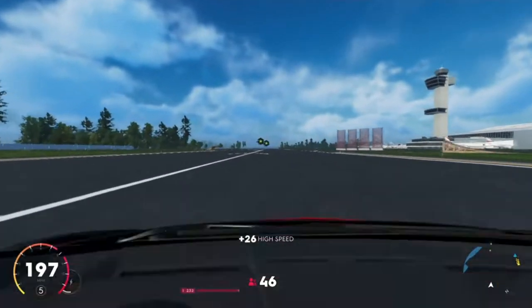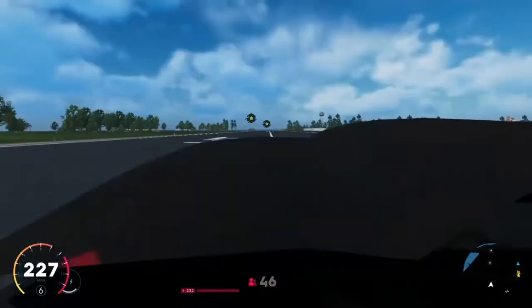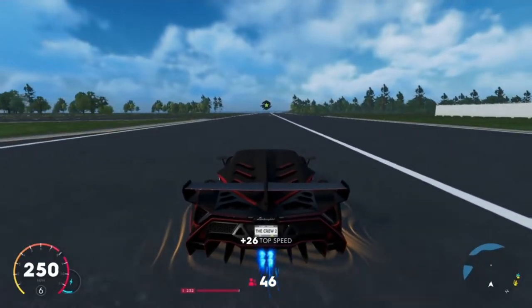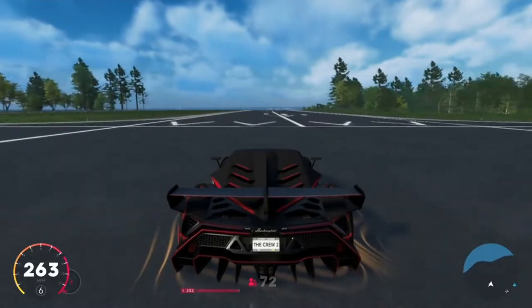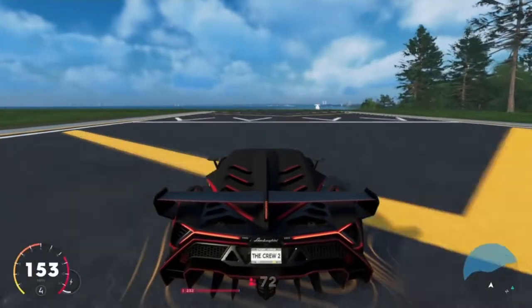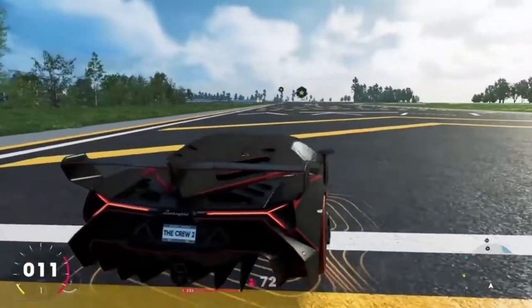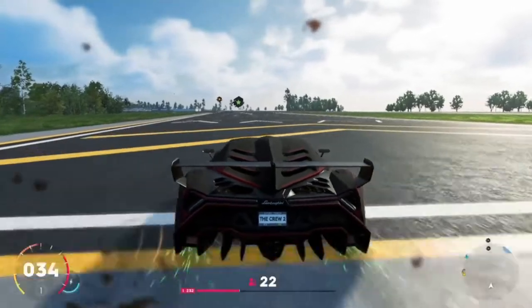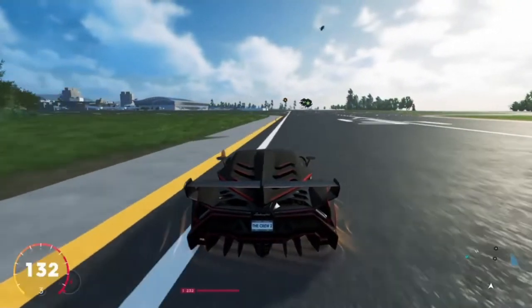And here's the inside of the car. It looks pretty cool. Do you think so? This track isn't that long to go to the top speed, but it went to about 263. Correct me if I'm wrong. I'm gonna go back one more time. This time I'm going to hit the ramp.